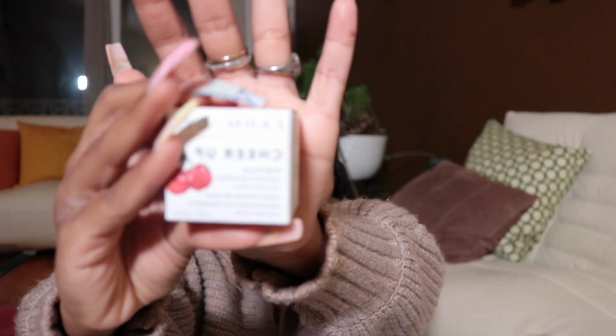I'm not even done with the one that I have, but it's almost done, so I figured why not restock on it. Yeah, and almost forgot the price, guys. This was $28. It's worth it. I think Pharmacy has some really good products. I actually have another Pharmacy product right here that I use, the Pharmacy Brightening Vitamin C Eye Cream.